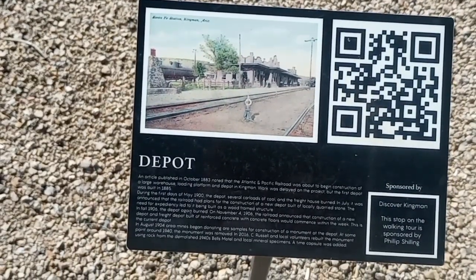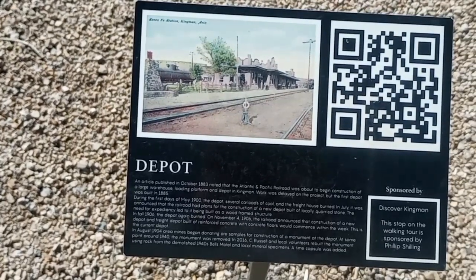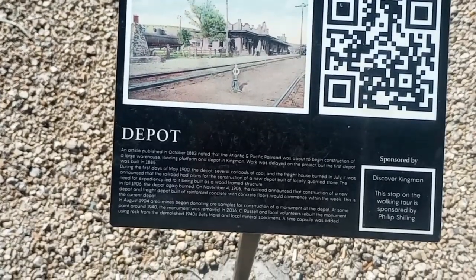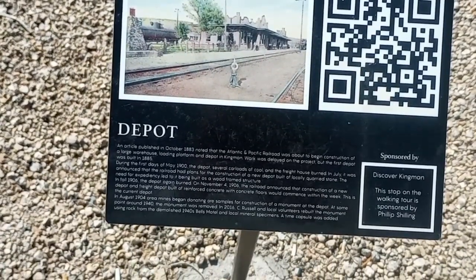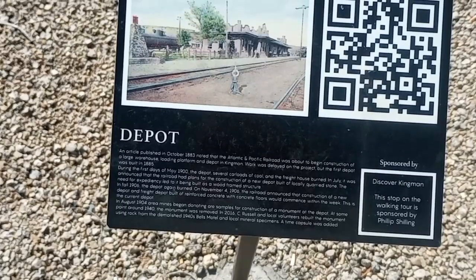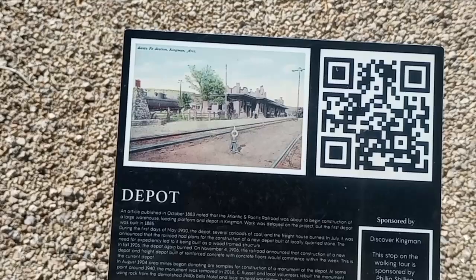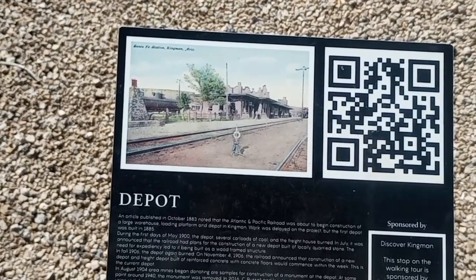Just kind of one last look here. Here's an old photo of the Santa Fe station. A little bit of a story about how the railroad started coming through here. Yeah, they built some warehouses and stuff, and then built the station.